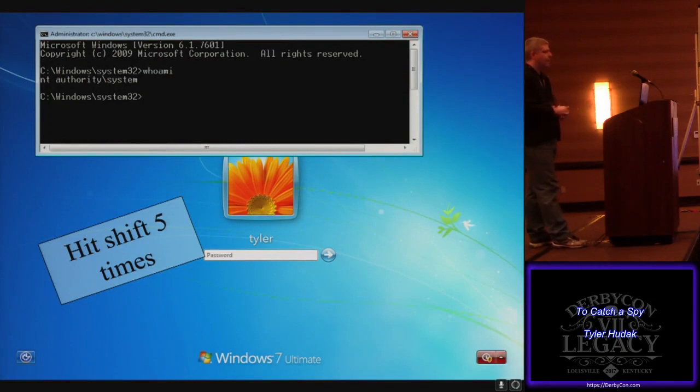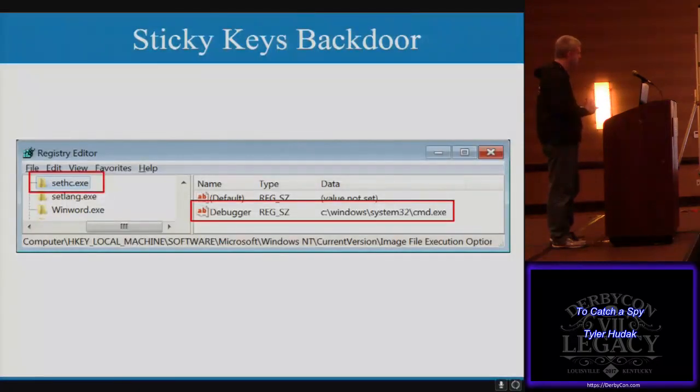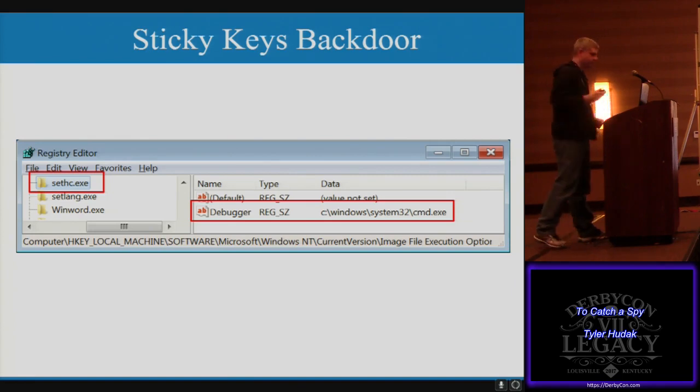Now, again, because this is the HKLM key, the HK local machine hive, you need administrative privileges in order to do this. So the attacker is going to have to somehow escalate privileges or get the user to click, yes, go ahead and run me as an administrator, which is probably what's going to happen. So how do we detect this?